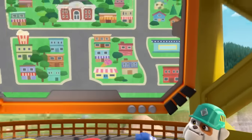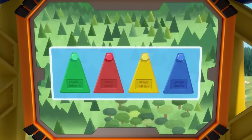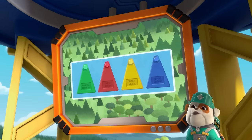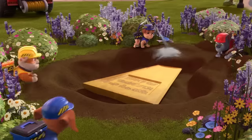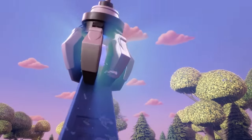Long ago, before Builder Cove was here, these four triangle stones were scattered across the land. Wow! Legend has it that if you find them before the sun goes down, they'll lead you to the Rainbow Treasure! Wow! Just solve the riddle written on the bottom of each triangle stone, and it'll lead you to the next one.